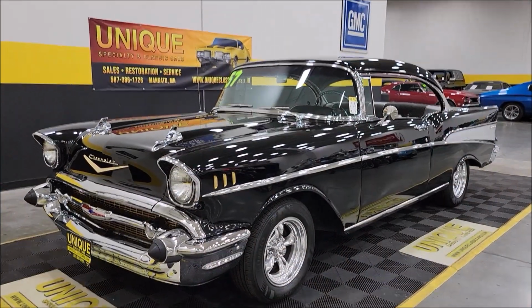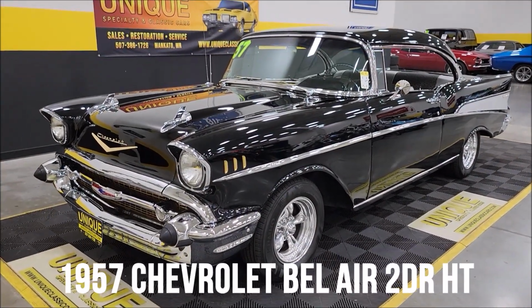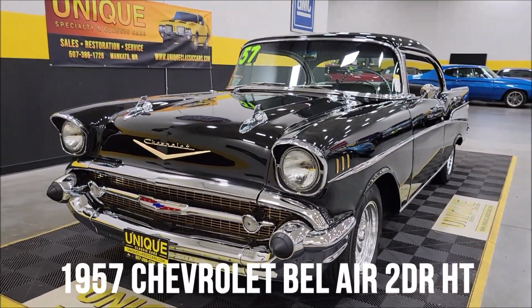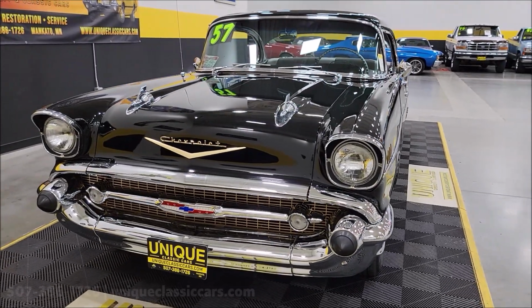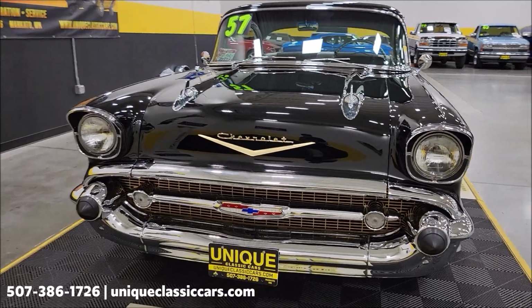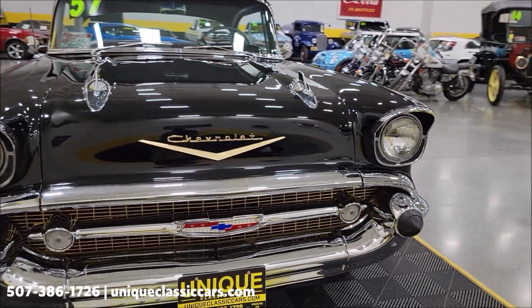Tri-5 Chevy time here at Unique Specialty and Classics. 1957 Chevrolet Bel Air 2-door hardtop. Yes, it is a true Bel Air. Original V8 car. Check its VIN. It's going to tell you VC: V8 car, Bel Air trim level.